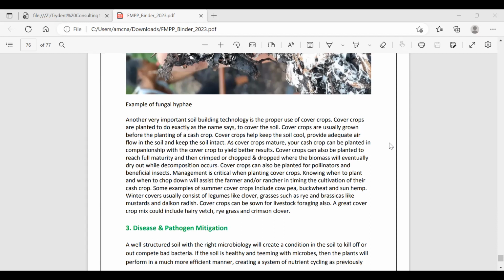But a less talked about form of natural technology is what we call cover crops. Cover crops are things that you plant in your soil when you're allowing your soil to rest. So you may not be producing your cash crop, your greens, your tomatoes, your sweet potatoes, your peas, your beans. You might want to allow that field or plot to rest for a little bit. But what you don't want to do is just leave your soil bare.